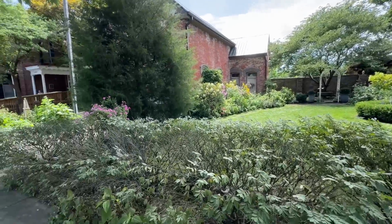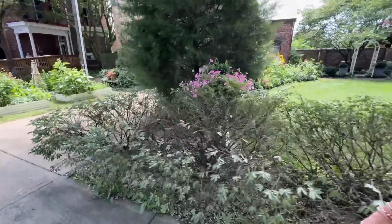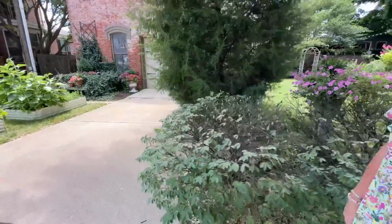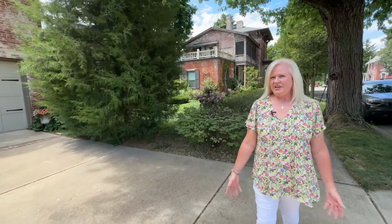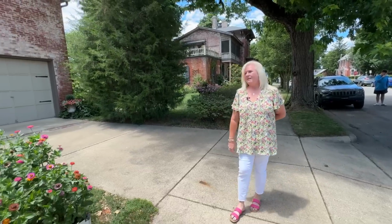Since we're over here, let's show, because you have kind of worked in every little square inch of this garden. How big is this space? Because it's not huge. It's probably just a normal, like a third of an acre or something like that, I would say.